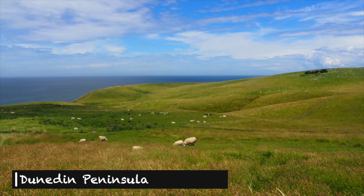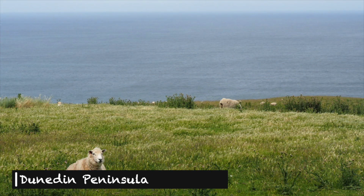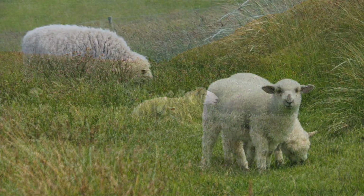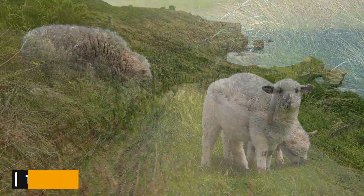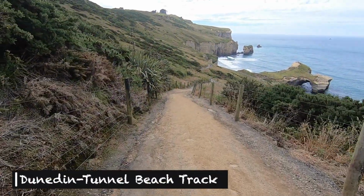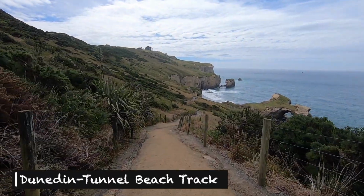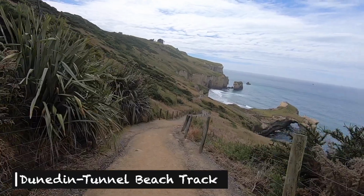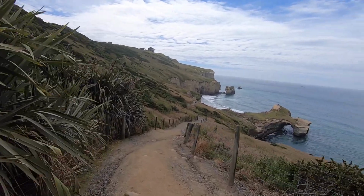Dunedin Peninsula really is a standalone attraction apart from Dunedin town centre itself, as this is quite a big peninsula and has lots of hiking trails and scenic spots to stop by. This trail called Tunnel Beach is quite a steep trail going down and very steep coming up again, so make sure you're fit enough before venturing down.